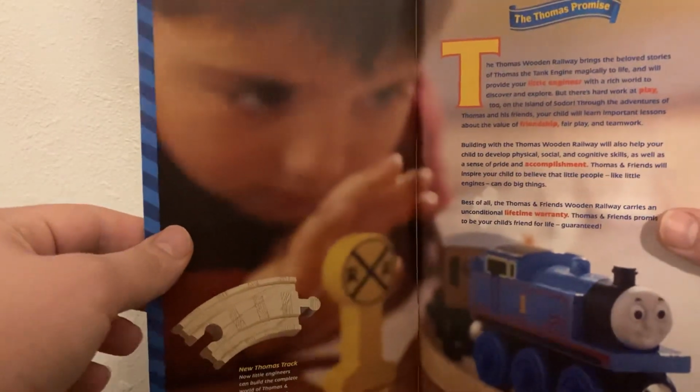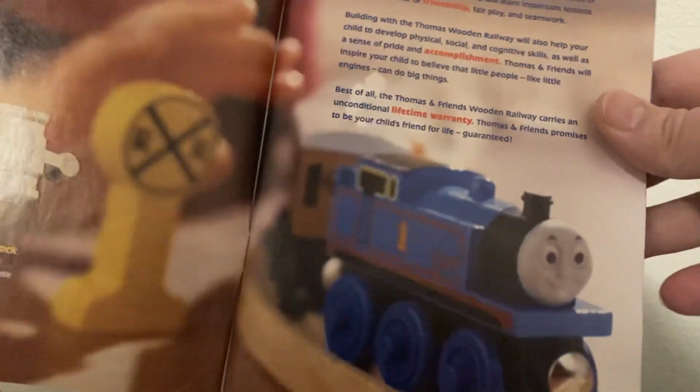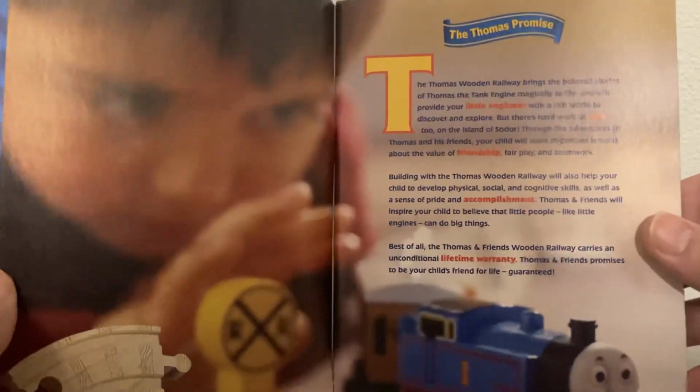Ah yes, the Thomas Promise. And as you can see, we got the new style traction rail track. There's Thomas. Eventually he gets stripes on top of him, but that will happen around 2004 or 2005. Anyway, look at this. We got the Thomas Promise, and I'll read this.